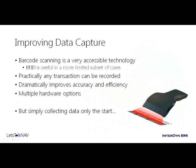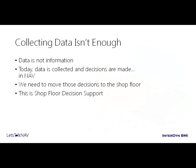And really, what you're able to do with that, of course, is streamline that data acquisition, that data capture. But collecting the data is only the start of what you can do with this if you get the right tool. So capturing the data isn't enough, right? Data is not information.